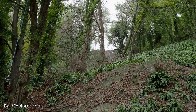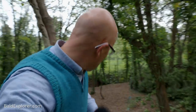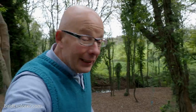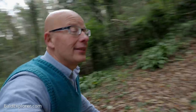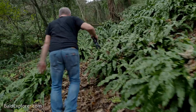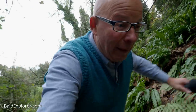Gosh. Just scrambling up the side just to see if we can get a better shot of the wall where we came out of the tunnel. I've come up a very slippery bit. Didn't film that. Sorry about that. Dumpman has taken a more sedate route. Here we are, just the last bit to do.